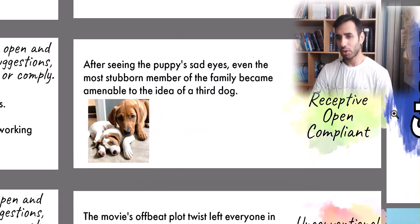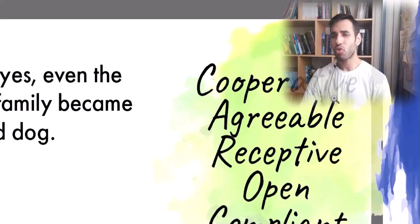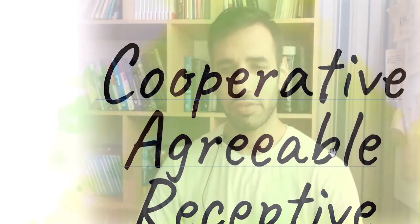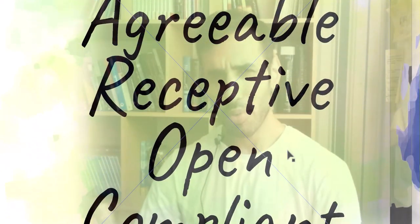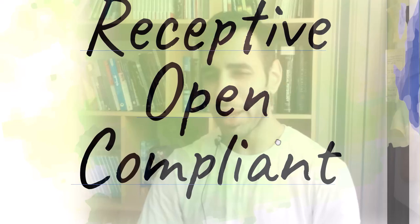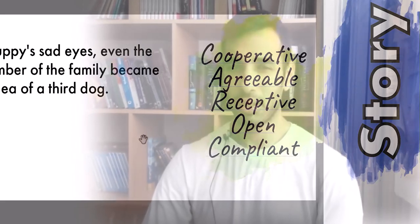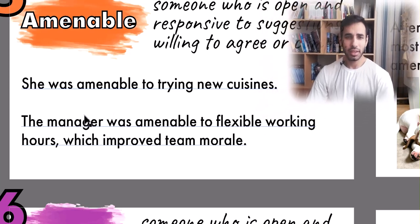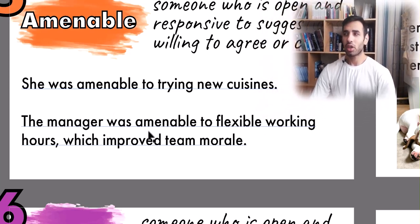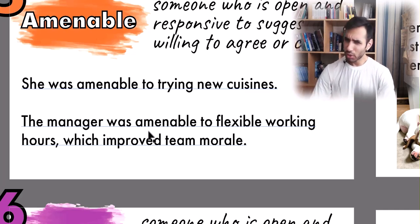And you can use these words as synonyms to amenable: cooperative, agreeable, receptive, open, and compliant. All of these are synonyms to amenable. Let's put one of those synonyms here. The manager was compliant to flexible working hours. He was open, or she was open, to flexible working hours.